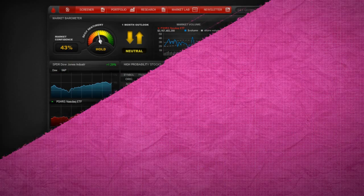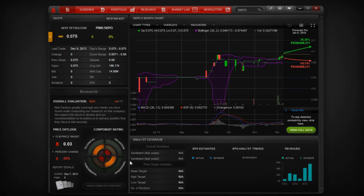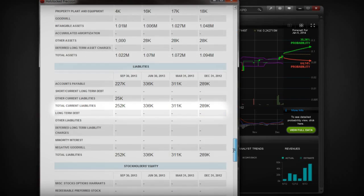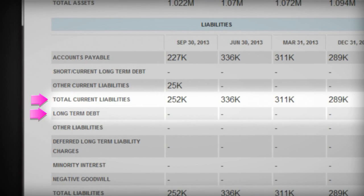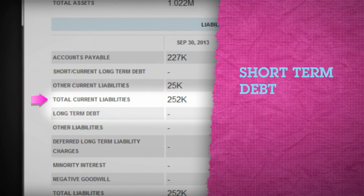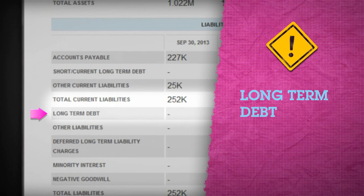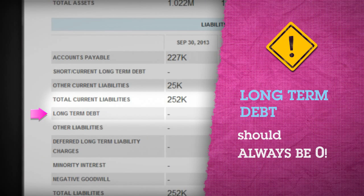Can I use your software to check if a company has any debt? Yes, just enter the symbol in this box and then click on the View Complete Report button. The amount of debt they have will be shown here and here. For short-term debt, this could just be unpaid bills. It's okay that something shows up, but this number should never be higher than the cash. For long-term debt, this number should always be 0. If it's not, it can only mean that every professional investor they ever pitched rejected them. You should reject them too.